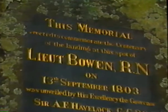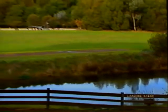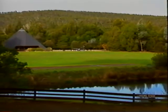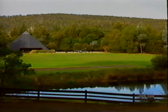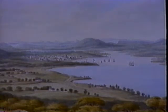Whilst young Lieutenant Bowen decided in 1803 that the colony's settlement should be further upriver, the state's first governor, David Collins, on his arrival the following year, moved the settlement to Sullivan's Cove. There was a more plentiful supply of water and a better harbour for the many trading and whaling ships, which were soon to begin to play an important part in the island's prosperity.